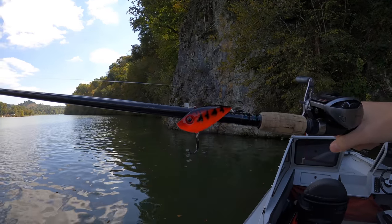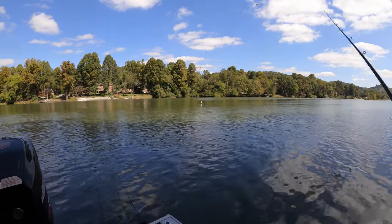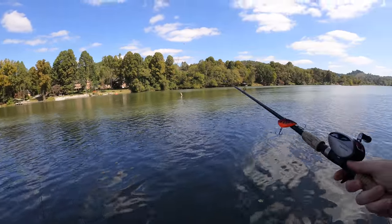I'm gonna start off with this red rattle trap. This was just tied on from the last time. Just gonna make it up as we go. We don't know what to expect here. We heard there are a lot of good smallmouth in here though.